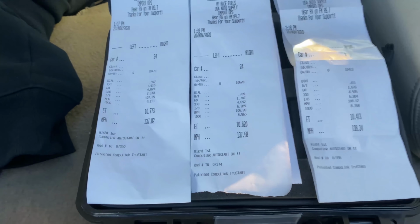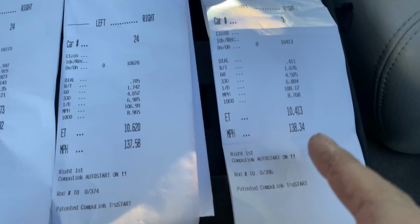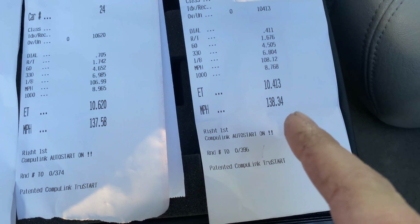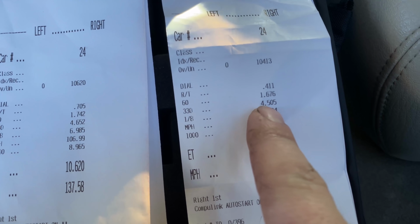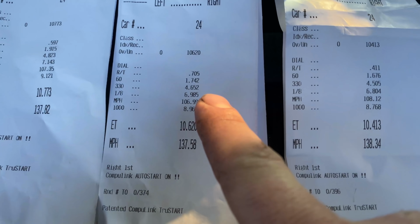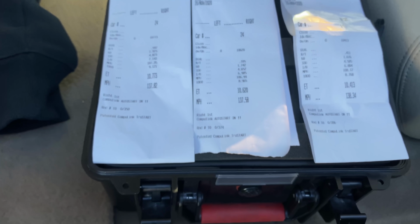All right, guys, I don't know what to say. The car is just extremely happy today. Here we are, start of the day. We did a 10.7, a 10.6, 10.4, at 138.34. 1.6 60 foot, 1.7 in the middle, 1.9. So the 60 foot's been getting better. I just iced it down.